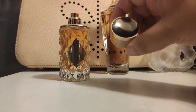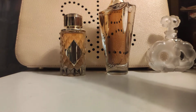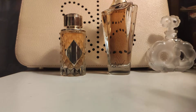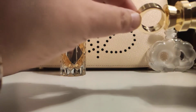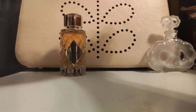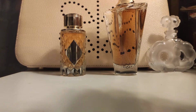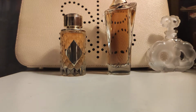I like the cap on this bottle the best. I'm not into quilted bottles, and this Mauboussin has a very sculptural Donna Karan type vibe to it. I do like how this cap is a ring, and it's engraved like a ring with Mauboussin on it. I don't know if you can see that, but I do have small hands, and it's very hard for me to spray this because it is a little bit thick.